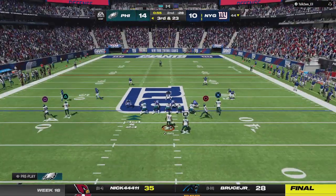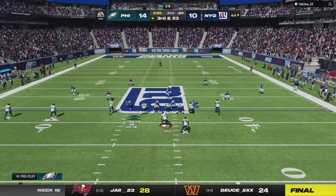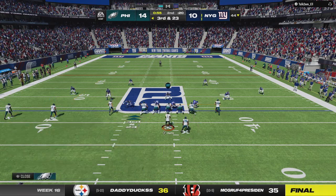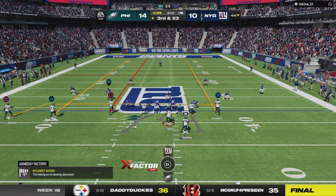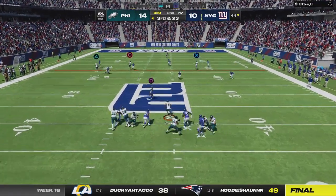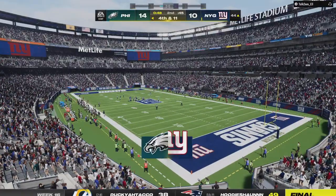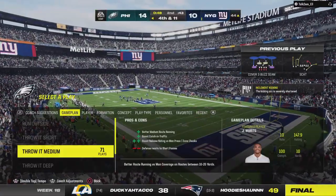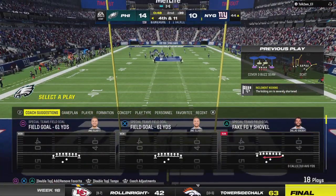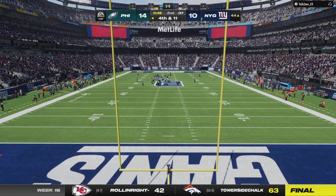Now they'll audible to something else. Now on third and long, they'll look to throw. And he'll be taken down at the 44-yard line. Now the Giants will use the second of their three timeouts, as they get the stoppage with just under 50 seconds remaining in half number one.